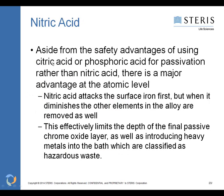So nitric acid, that is the gold standard, right? And I know in the facility I worked at, whenever you mentioned bringing in nitric acid, the H&S person's hair just stood up. So there are safety issues with nitric acid. There are advantages of using citric acid or phosphoric acid for passivation rather than nitric acid.